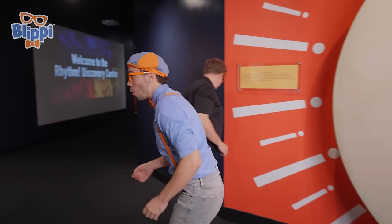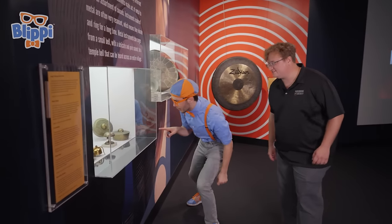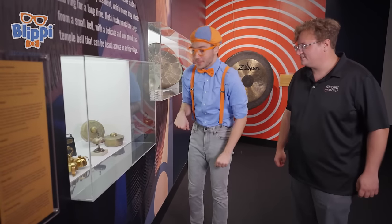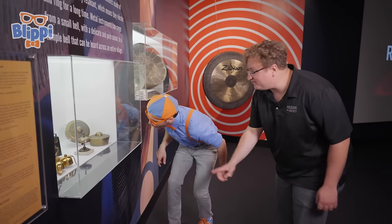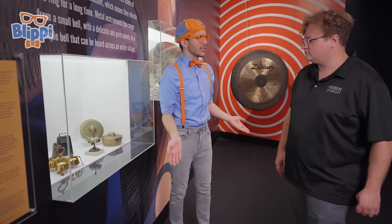I'll take this. Oh, look at it. Yeah, all of these drums are made out of metal. But they don't really look like drums. Oh, these are part of a bigger family of instruments called percussion instruments. Whoa, well, what's a percussion instrument?